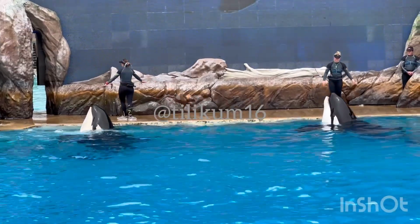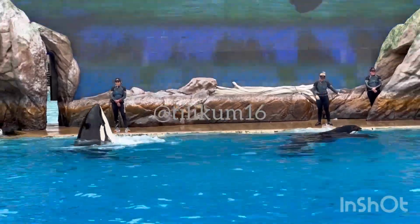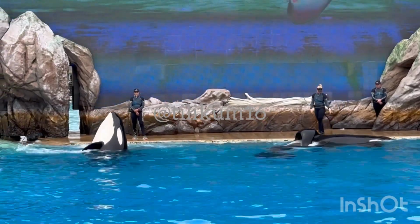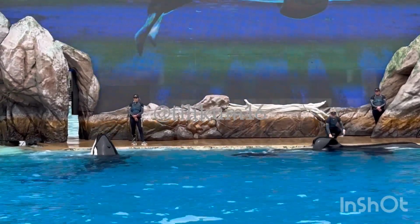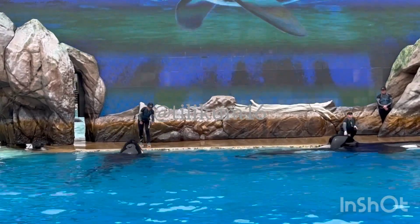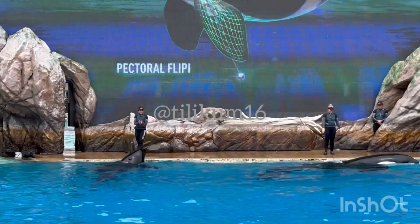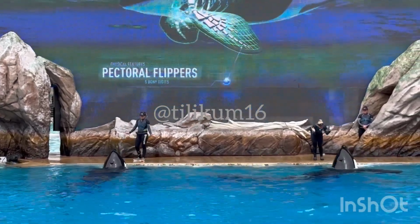The fin on their back is called the dorsal fin. This fin helps them stay stable. It also helps regulate their body temperature. Now it has no bone in it, so you may see it curve sometimes, just like Ikaika's. On the sides of their body, they have the pectoral flippers. These pectoral flippers help them stop and steer, but they also have 5 bony digits in them, similar to the human hand.